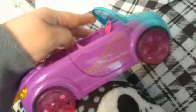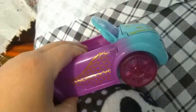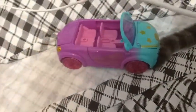We go on to the other side, and we still have that. We also have that gold detail painting on this door as well. So pretty cool. And the trunk does also open. I forgot to tell you guys. The trunk opens as well, so you have more space in the back. I don't know where they're keeping the engine. I guess the engine must be in the middle somewhere. Well, let's go on and we'll look at what else the set came with.